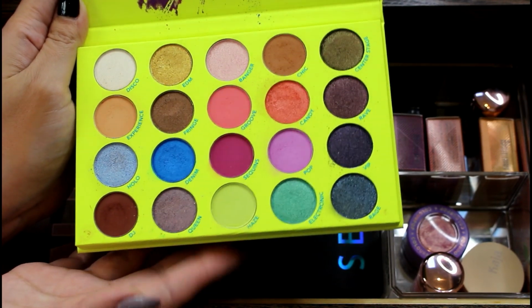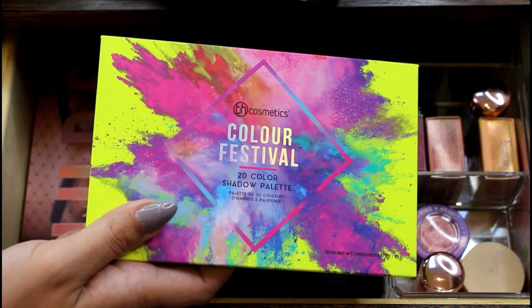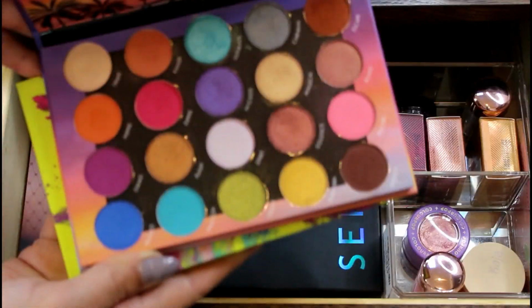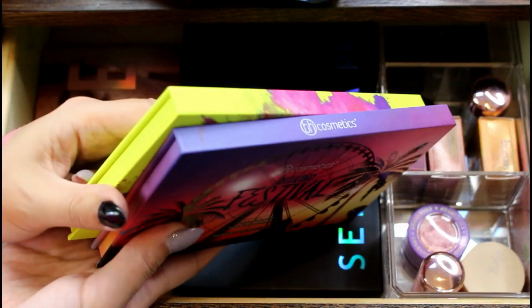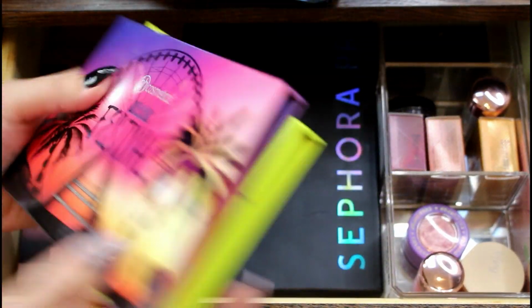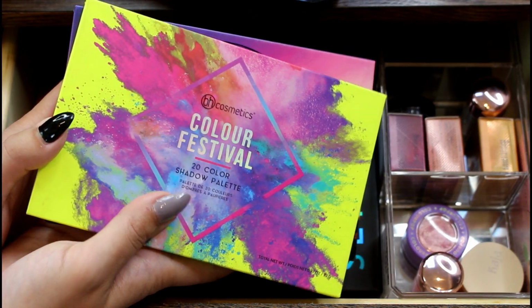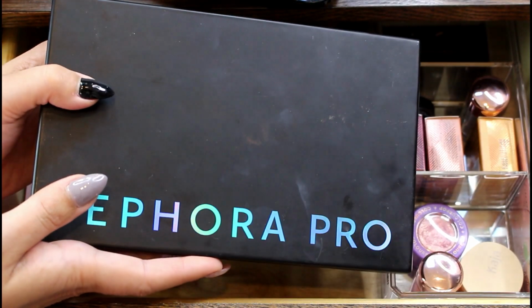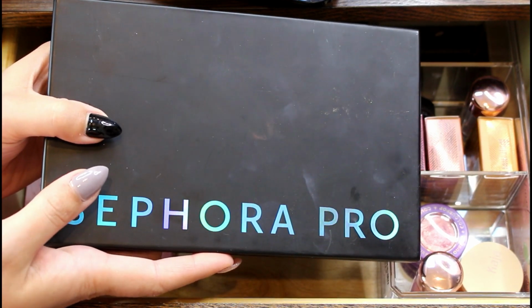I'm going to keep this on my vanity next to the original Weekend Festival palette right here, which if you didn't know has a place on my vanity all summer long because I love it that much. And I really like both of these that much for the summer, so I'm going to keep them both sitting next together. And yeah, we'll just see how often I use it sitting on my vanity, but it won't actually be in this drawer.